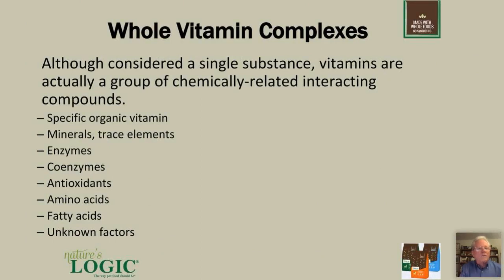Now, vitamins are not just one thing. Most of you are familiar with vitamin C. Synthetic vitamin C is ascorbic acid. And it turns out ascorbic acid does a lot of good things. It can help with infections. It can help reduce fevers. It can help with the structural integrity of connective tissue and vessels, and can help with the health of the skin. So there are things that ascorbic acid by itself does.